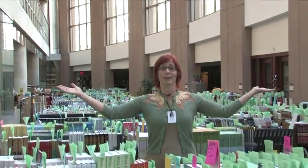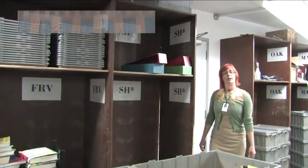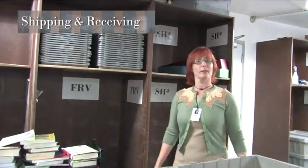Here we have technical services where new materials are ordered and processed. Look at all this great stuff. Can't forget our shipping and receiving department. They deliver 6 days a week to our 21 branch libraries.